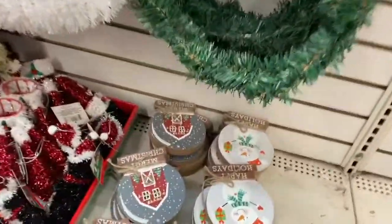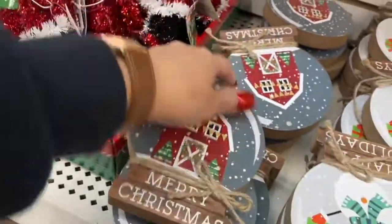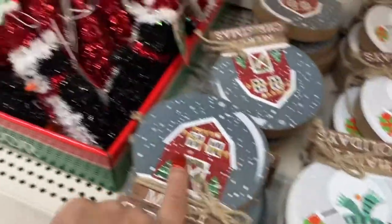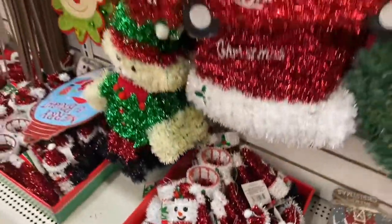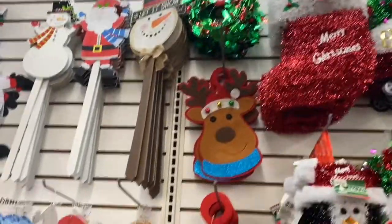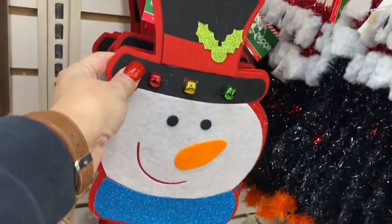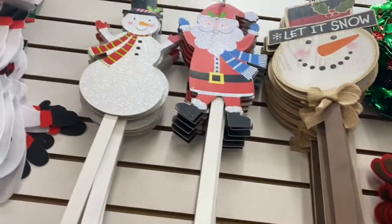And these are so nice. Aren't these nice? I'm loving these. So these are pretty thick wood. Then they have the snowman. Here's the house, and then here are some more of those tinsel ornaments. Okay, you have the elf, you have the penguin, the hat, the camper, the stocking, and then they still have a lot of these felt ones left. So there's the elf, the snowman, Santa, the reindeer, and then here's some stakes.